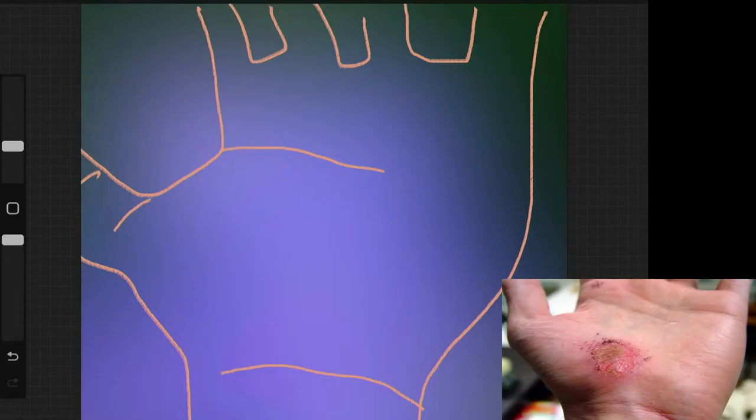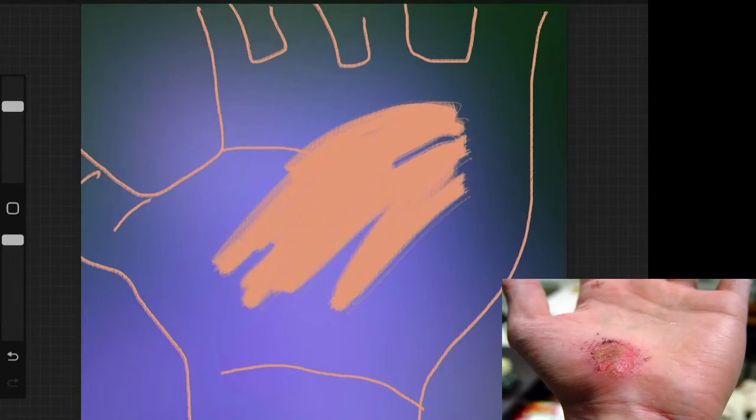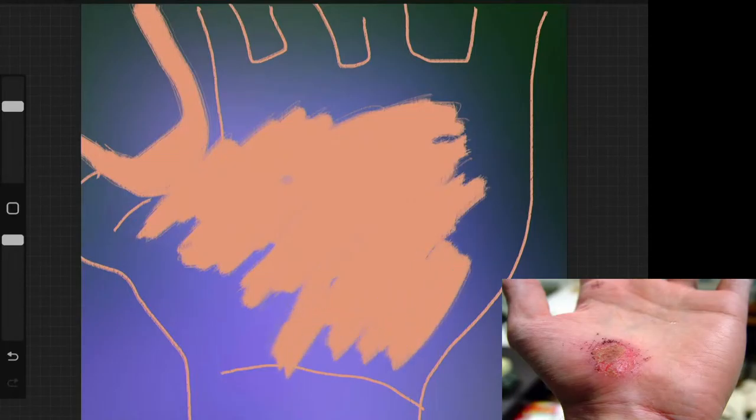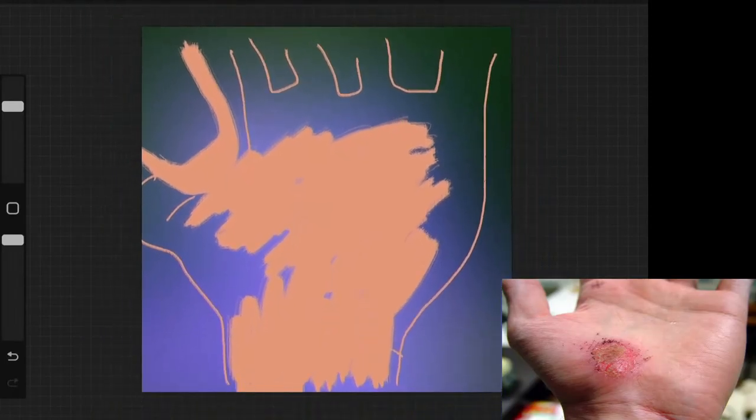What makes a hand a hand? I don't know how to actually follow this color. Oh, I can fix this. Okay, cool. So if you see this drawing, what would you think? That it's somebody's hand? Like the person who drew it drew their own hand with a scrape.